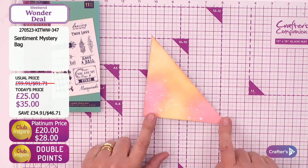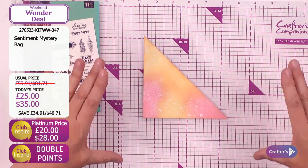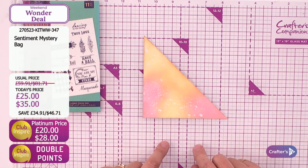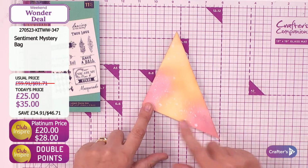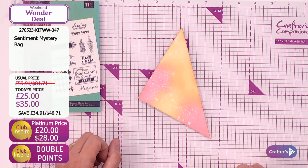So I've got my panels at the ready, and when I come to construct, I'll show you. If you're not familiar with the design, I'll talk through how I arrived at my panel pieces for my card. But this is going to be one of the pieces that will probably be about like this, at this angle, when it's on the card.